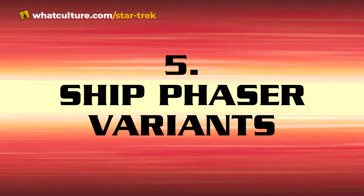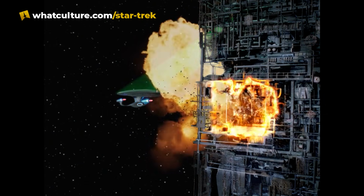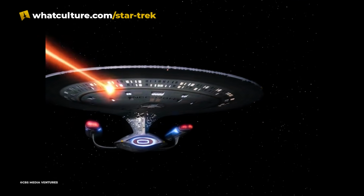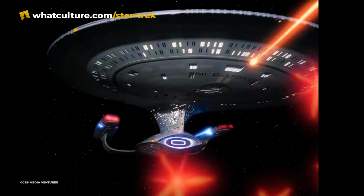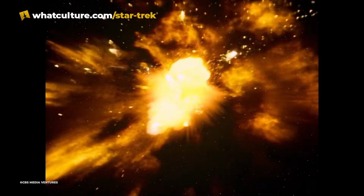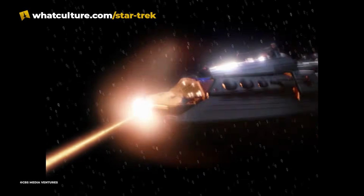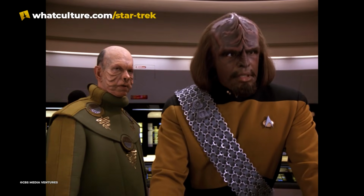Number 5. Ship phaser variants. In The Next Generation, we got to see a new evolution of the Starship phasers in the form of phaser strips. Phaser strips are long lines of large numbers of phaser emitters that run all across a ship's hull. Energy would travel along these lines and converge on the best possible spot for targeting.